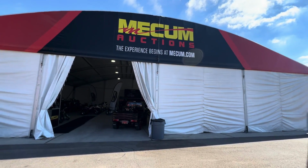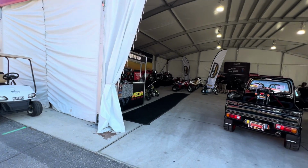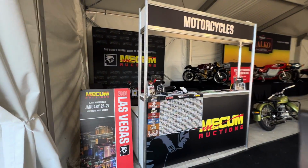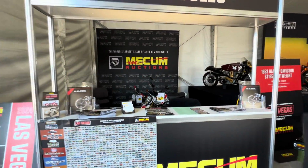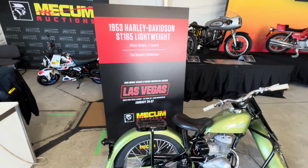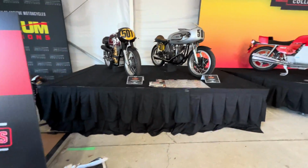Muscle Car Corner, heading on into the classic dirt bikes and motorcycles. It's one of my favorite sections. I'm an old dirt biker from way back when, riding motocross in the early 70s. And I've kept it going for 50 years. Still twisting the throttle occasionally.